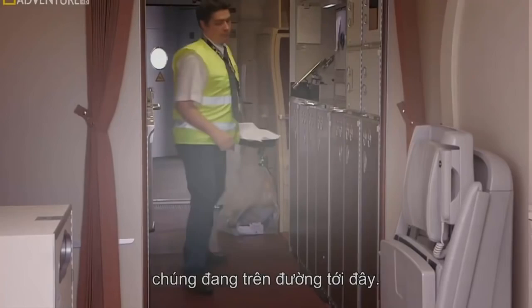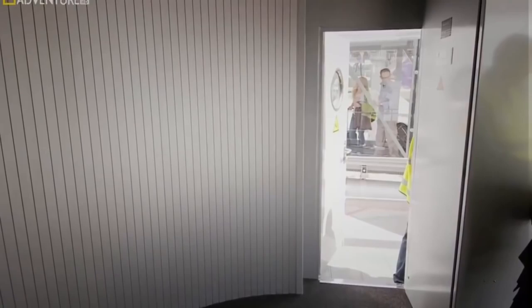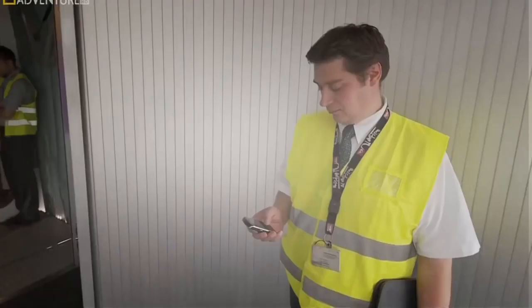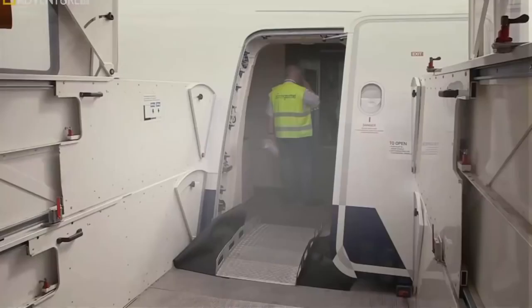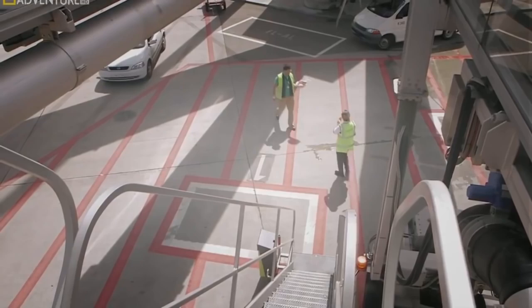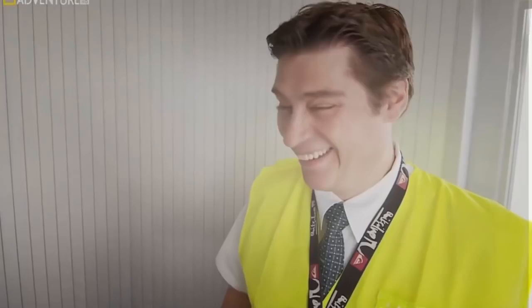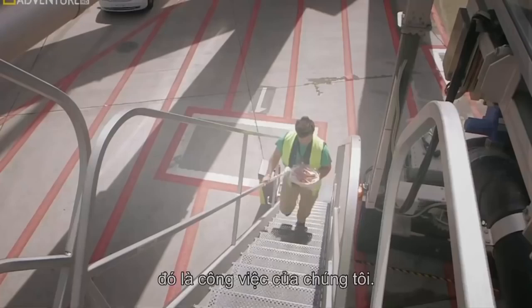The food is loaded. The passengers are boarding. But the strawberries are nowhere to be seen. Just minutes to departure, and the special order arrives via the VIP stairs. If the order is coming to us, we deliver. That's our business.